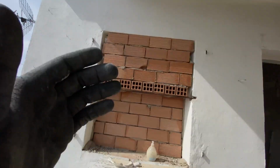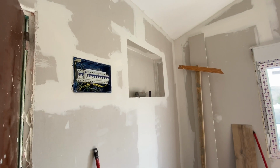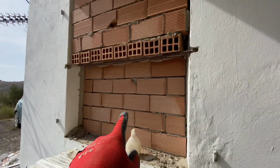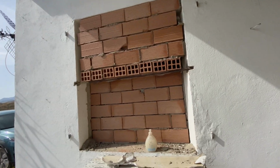So this is the outside, the equivalent of the inside. Let me show you real quick again. So there's a shelf on top there instead of the window that was there before. And so if that is the shelf inside, then this is the shelf outside. I'm gonna clean it up now, cover it with some cement.